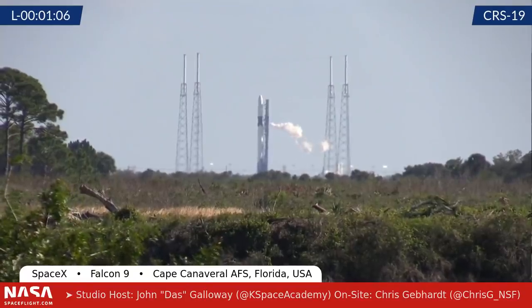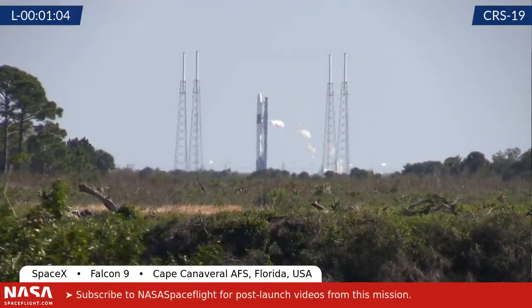The white vapor you're seeing is gaseous oxygen venting out of the first stage tank. That's normal.